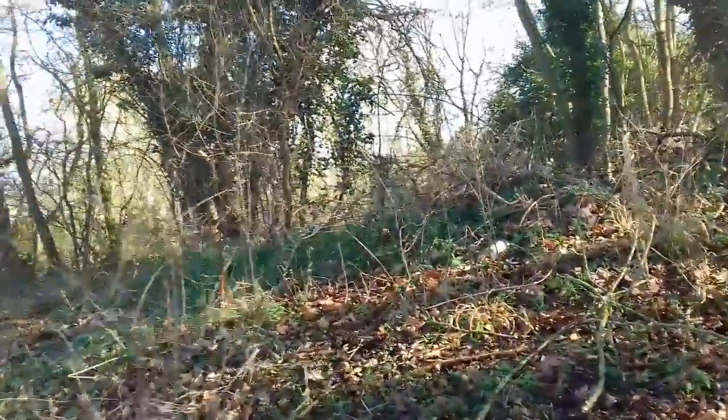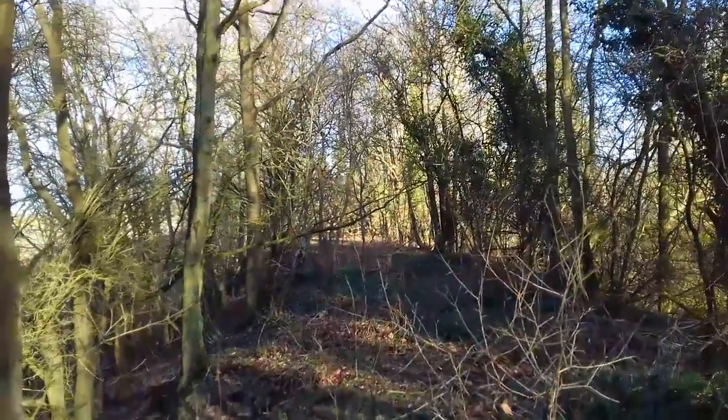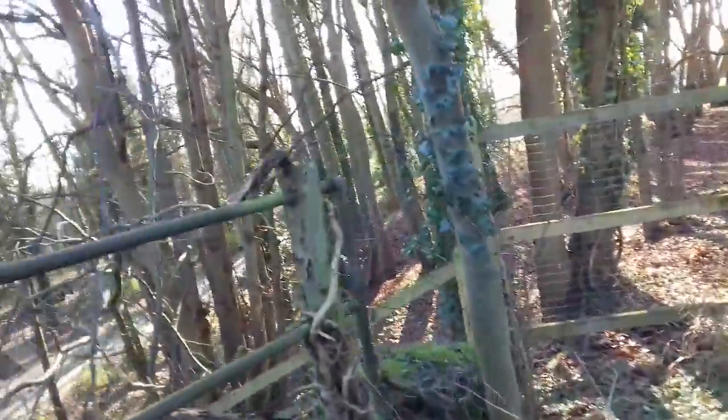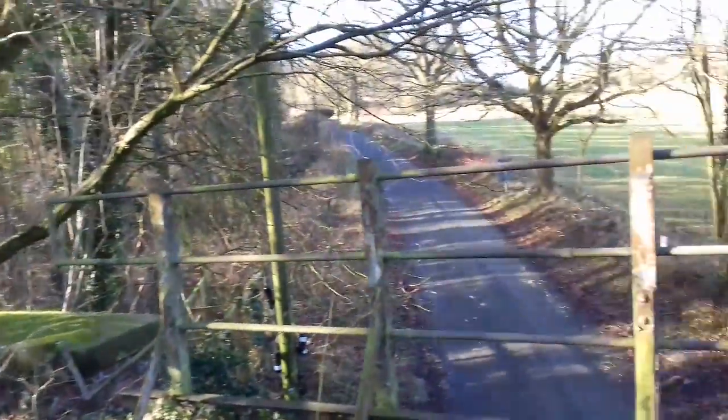Yes. So we've managed to get over the barbed wire fence there, and this is cool. We found where the old line would have been going across. I just got hit in the face by this bush. That's private there, that's why that fence is up, but this bit isn't. Oh, that's really cool.